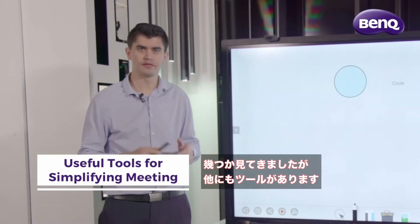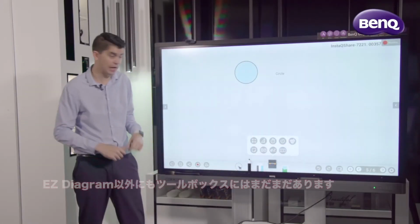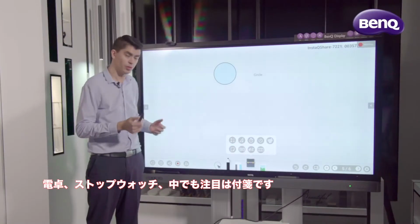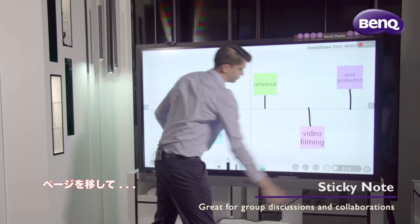So we've had a look at a few of the features now, but we've kind of missed out on a few more of the tools in our toolbox. We had a look at Easy Diagram, which is great for flowcharts and organizational charts. And there's a whole bunch of different tools within this toolbox. Things like calculator, stopwatches. But the one I'd like to talk about is Sticky Note. I'll head to our next page here.